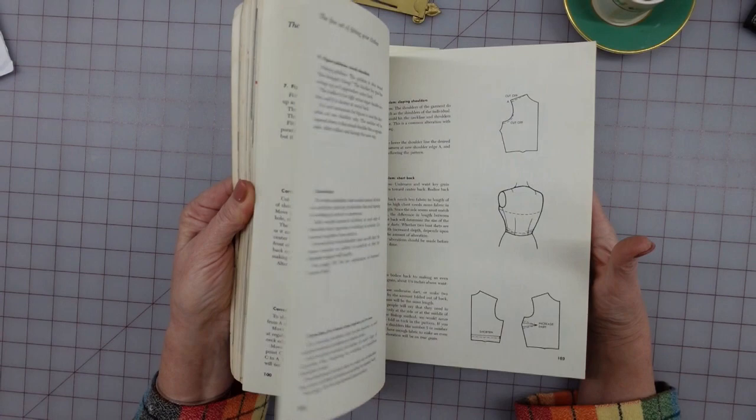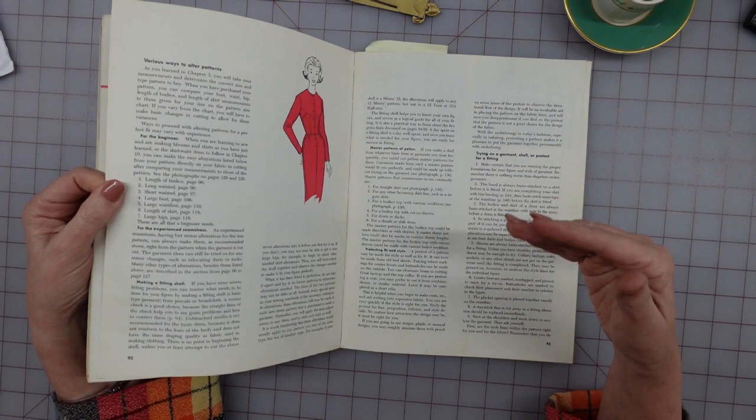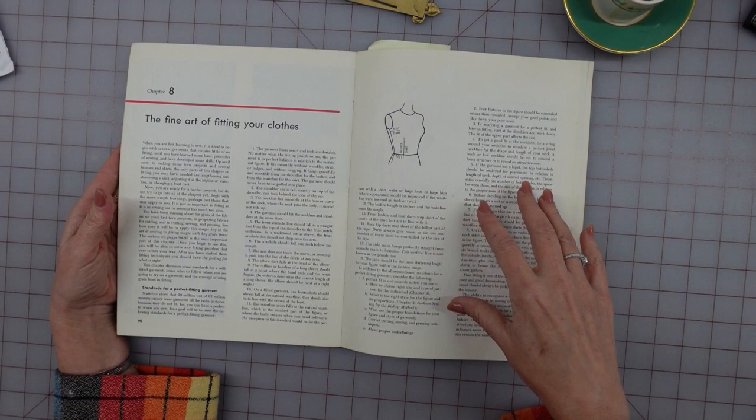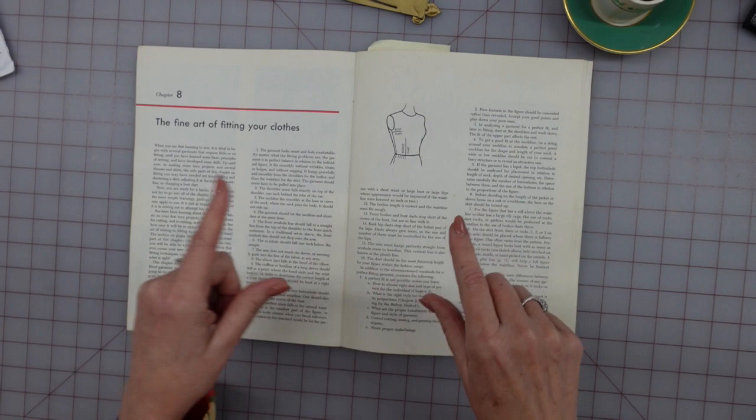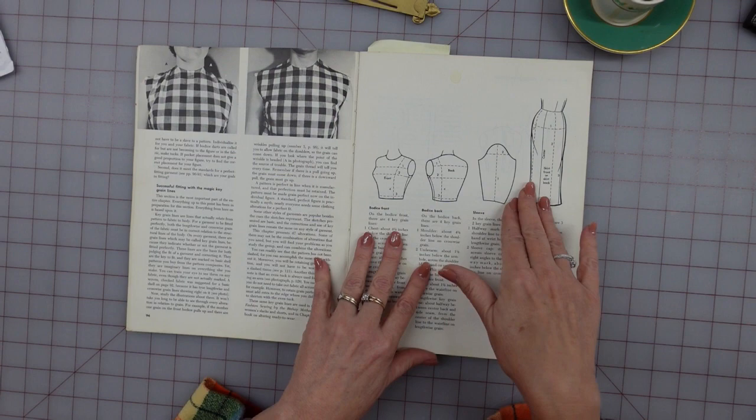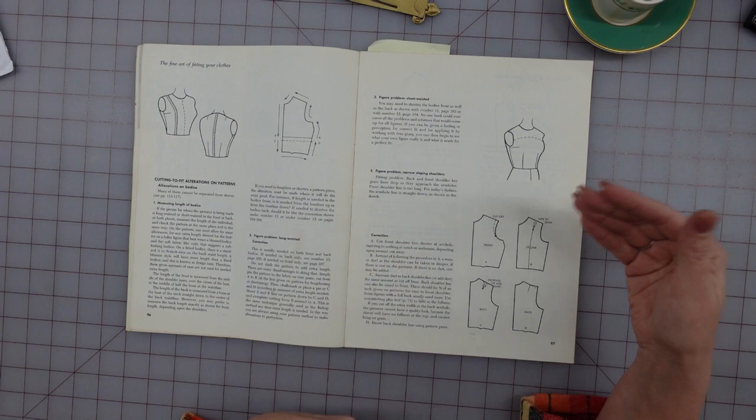And she will go down, and it's not big glossy flashy pictures, but if you take your time and read through it, they will explain exactly how to fit things. This is actually where I learned the pivot and slide method, before Nancy Zeman really exploded it in the 80s. This is where that came from. She goes through all of the fitting methods. Every single body is different.